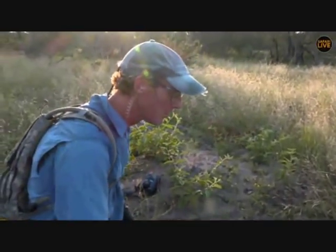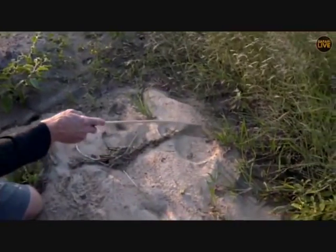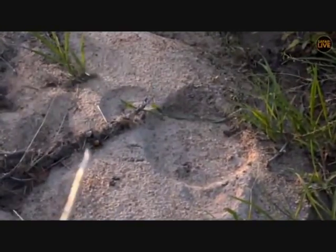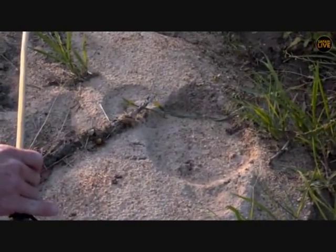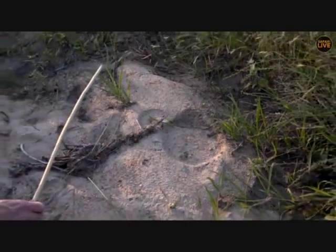Now, if we just go a little bit forward, we can actually see this front foot coming in here with also the little drag mark there. So we do know that this animal was moving in this direction. But there's a couple of other things that we can tell from this track as well.